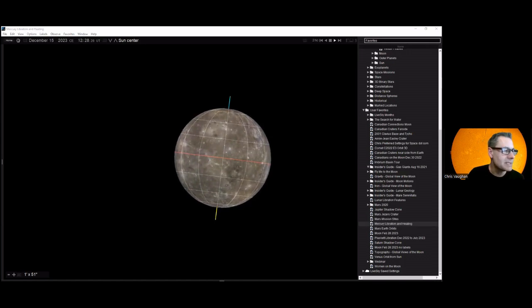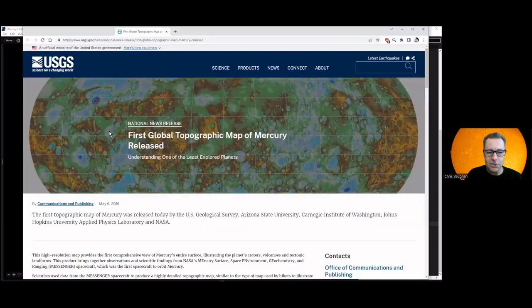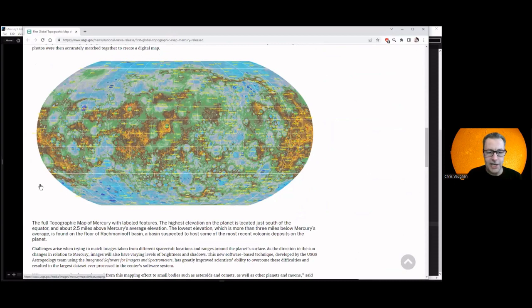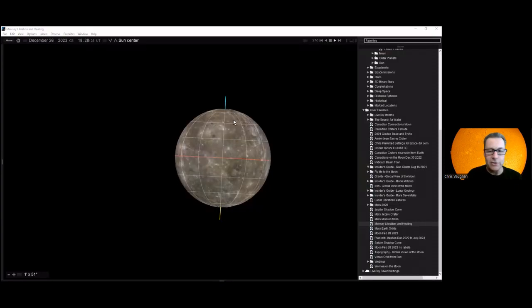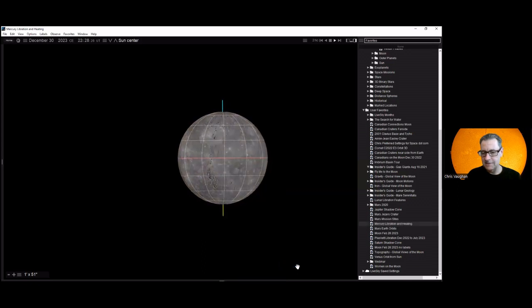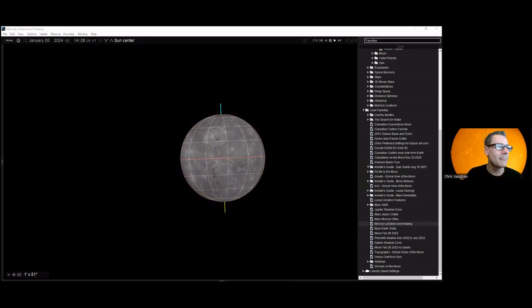Let's see if I can open this map. You can put the link in the chat too, Charles, for the map. There we go. So the U.S. Geological Survey has a nice map with the locations of the planet labeled. Again, this is color coded according to elevation, so it's a topographic map. I can do that here as well. I can right click, surface image model, and let's see. No, I don't have a topographic map. It's okay.